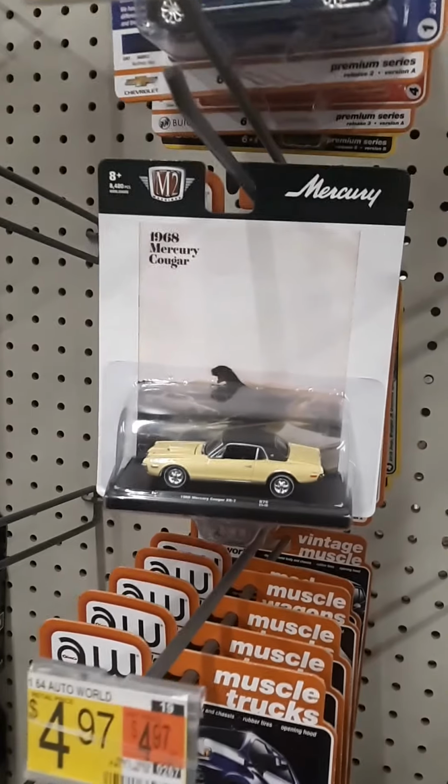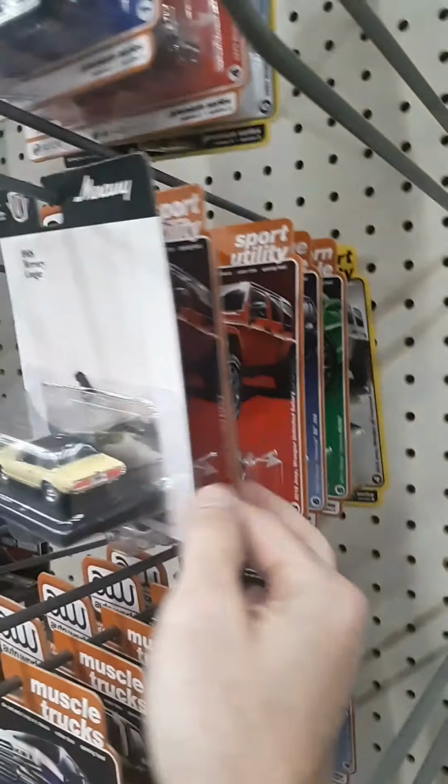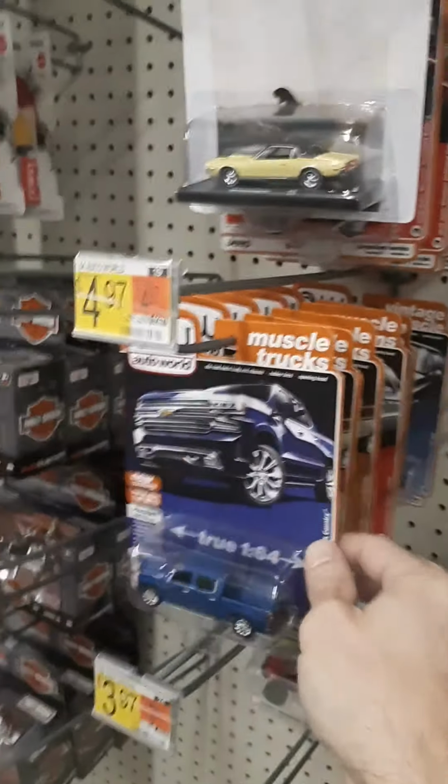Look at that. That's kind of neat. Old school Mercury Cougar. You know what? My first car ever was a Mercury Cougar. I like this style that they do. Auto World. Looks like they're kind of old school or traditional vehicles, which is pretty cool.